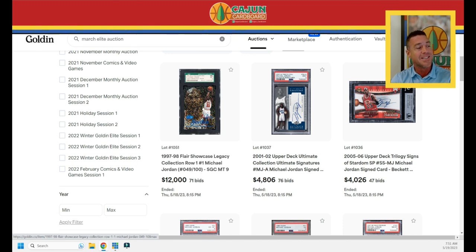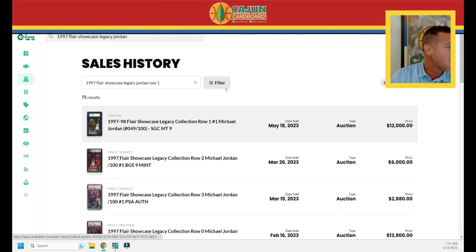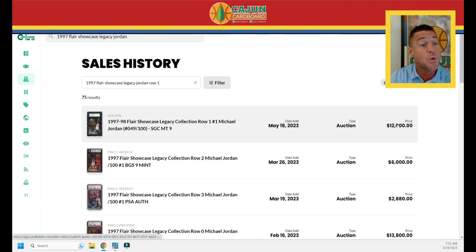97 Flair Showcase Legacy Collection. In 1997, there were rows 0, 1, 2, and 3. So 4 rows, 4 different Legacy collections. This SGC 9 does $12,000, and let me show you why that's a monster. Because if you scroll in here, it's really hard to sort by row 1 because it's going to pull up all of them because they're serial numbered to 100, so the numeral 1 is going to show up. But this one does $12,000.